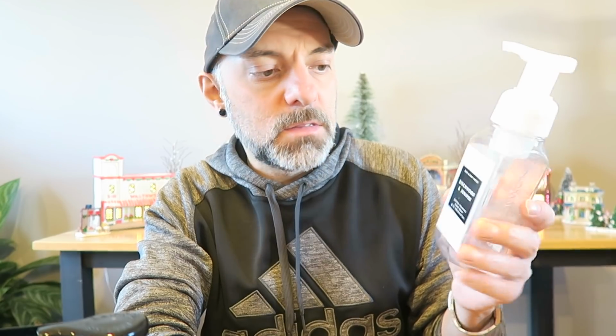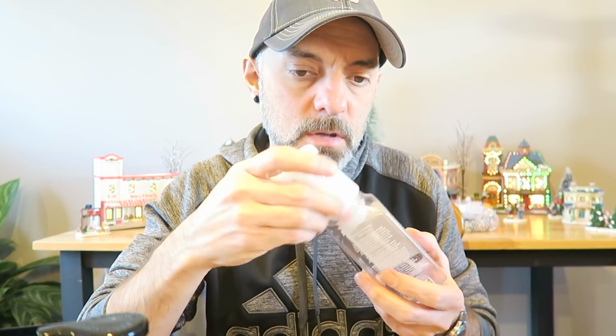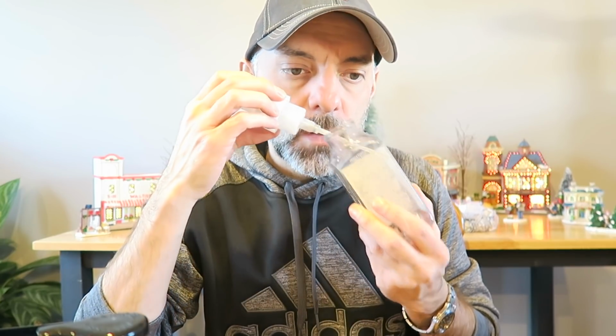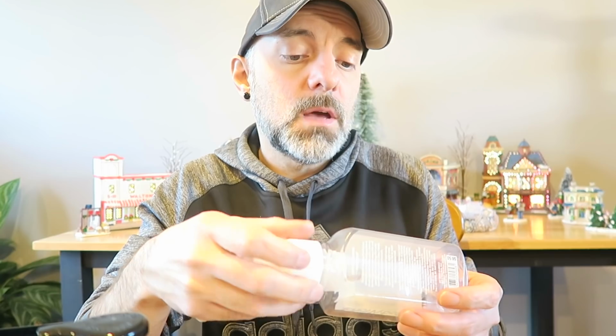Then we have Birchwood and Juniper. I've had this many times. This is like my 3rd or 4th one I've had. I love this one. This is one of my favorite hand soaps. It's so good. It's just Birchwood with Juniper. And this also has peppery, I think pepper too. Yeah, pink pepper is what it says. I love that soap. That's a really good one.